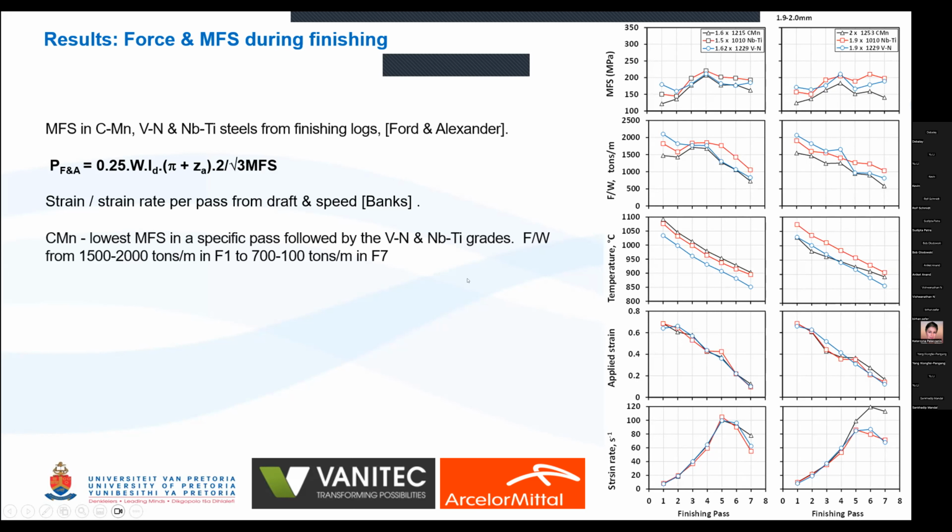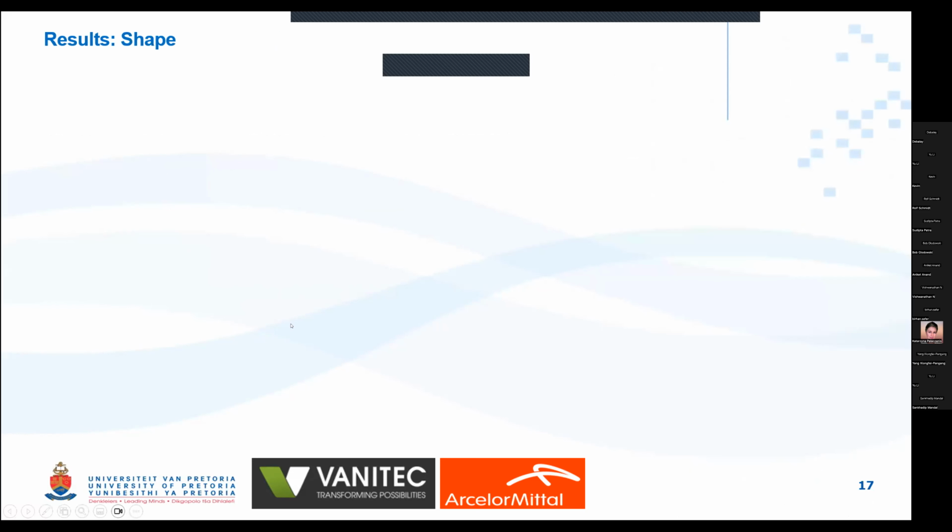So that boded well for one of our objectives, which was to roll wider material. So that objective appears to be satisfied. We're still well below the limits of this particular mill.